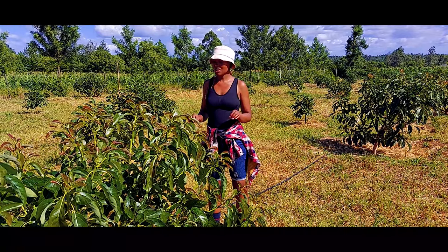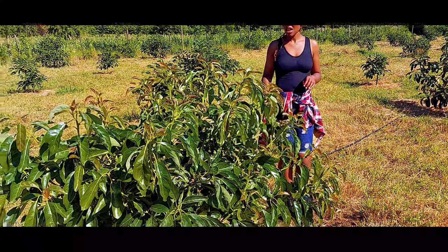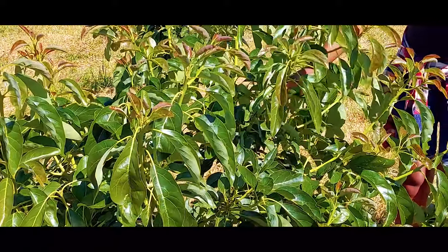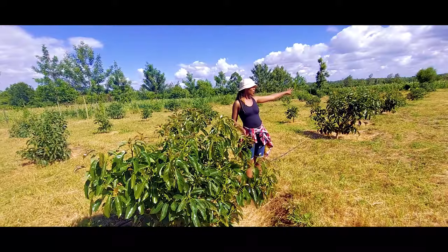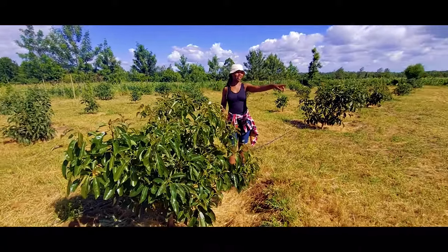which is so interesting. If you look at this one, for instance, it has new shoots, like from here all the way this way. These are new shoots, so this is so interesting. Throughout the farm, you will see most of the plants have new growth. You can even point at that one.